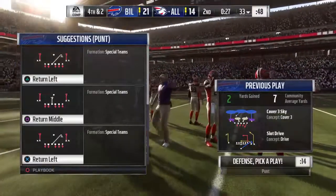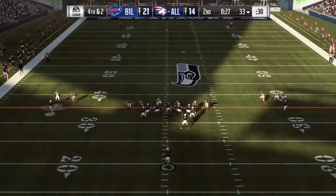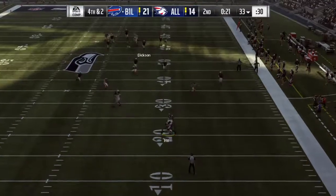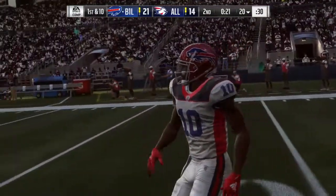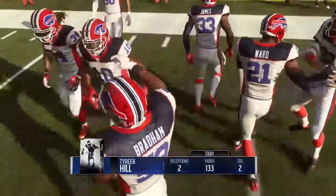And now following that timeout, the defense back out onto the field. On 4th down, ready to punt, Michael Dixon. So a change of possession here on the punt. And possession will switch hands, 1st and 10. Tyreek Hill making his way back out towards the huddle.